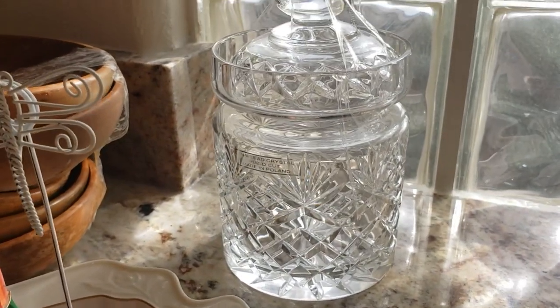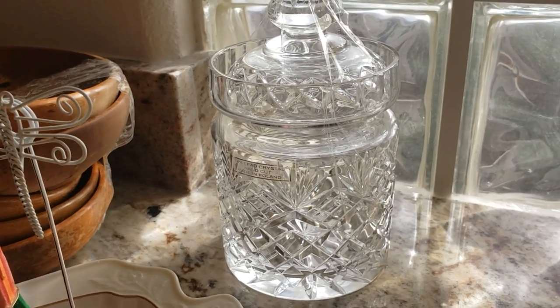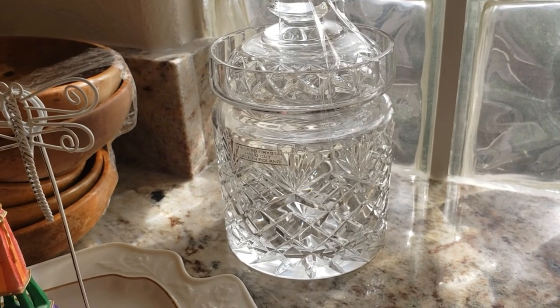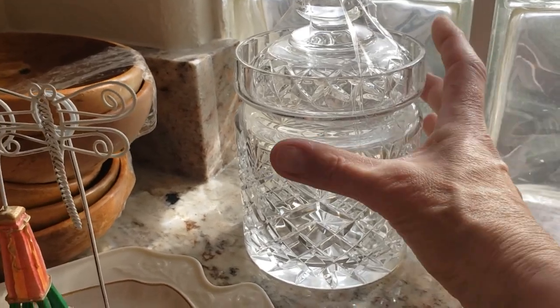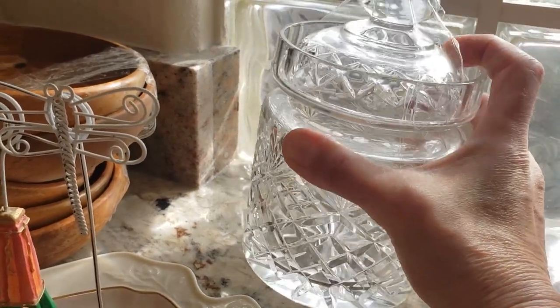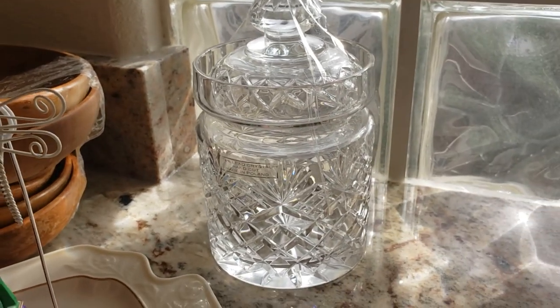Back here we have a 24% lead crystal, hand cut, made in Poland. Beautiful biscuit jar. Could also be used in the bathroom for cotton balls or cotton swabs. I paid $2 for it, red tag, half off sale, and I'm going to ask $25.